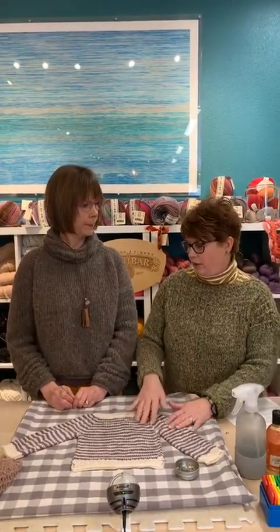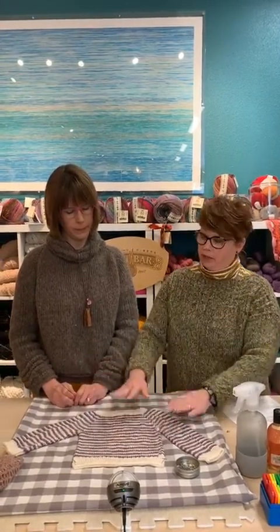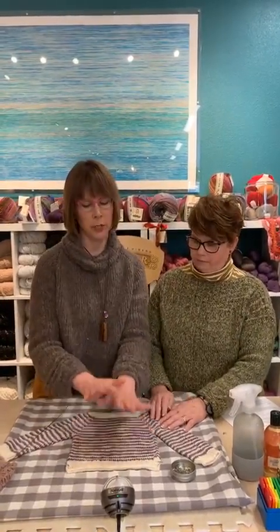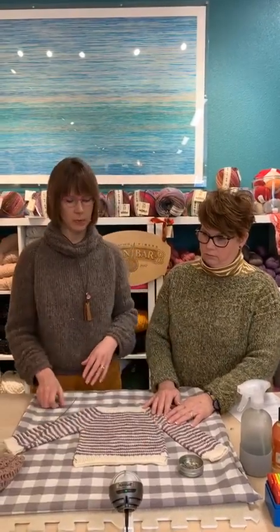That is one thing about a top-down sweater: you really have two layers, and if it's overlappy, it does take a little bit longer. If you're blocking something that's really cabley, don't smush those cables down. In fact, someone said to block cabled items inside out, so that the cable pattern stays a little bit more bouncy and textured.